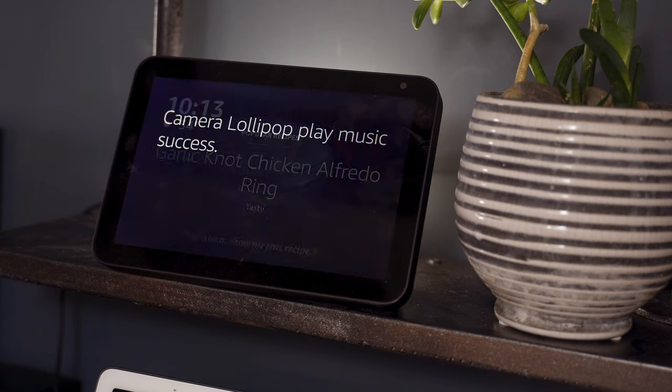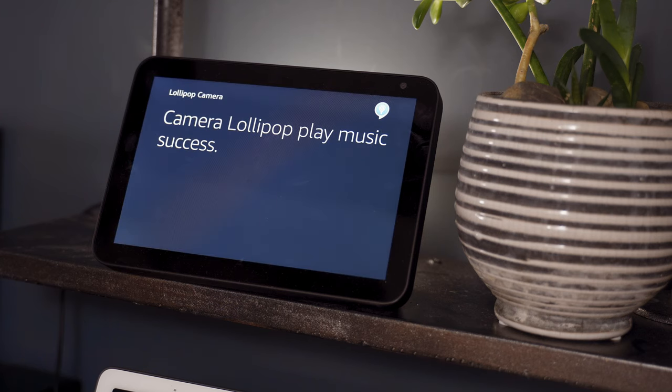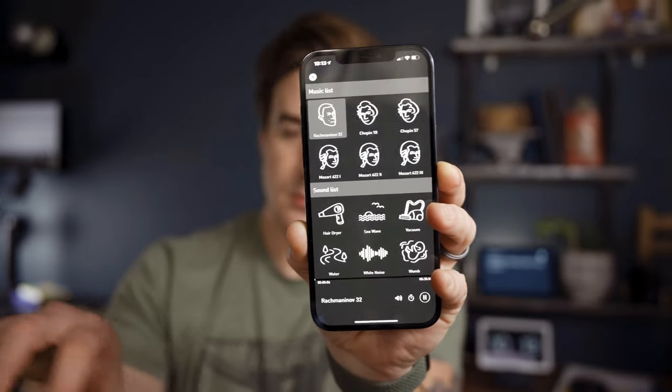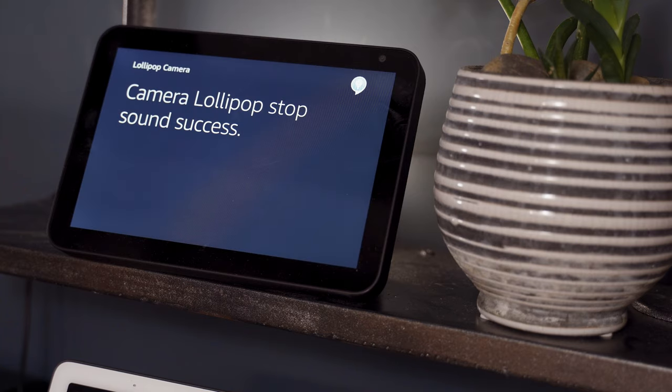So, what I realized is it works best if you just say the music number. Alexa, ask Lollipop to play music 1. Camera Lollipop, play music success. There you go. If you want to stop, you say, Alexa, ask Lollipop to stop music. Camera Lollipop, stop music success. Thank you. Alexa, ask Lollipop to play sound 6.